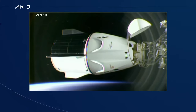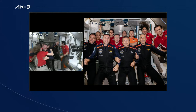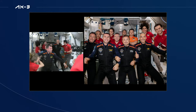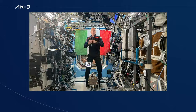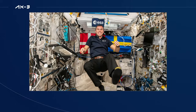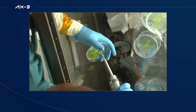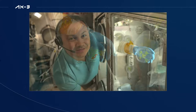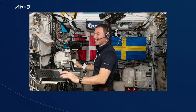Now, on January 20th, Freedom Dragon docked to the ISS. And upon ingress to the ISS, the crew was greeted by the Expedition 70 crew in a welcome ceremony. And this really kind of started their entire 18-day stay on the orbiting lab, which was incredibly packed. So over the next 18 days, Alper, Walter, Marcus, Michael all conducted a slew of media outreach events, science and technology demos, but also a number of payload and research activities that we can see there on our screen, including getting to work with the Life Science Glovebox, which I think is amazing.